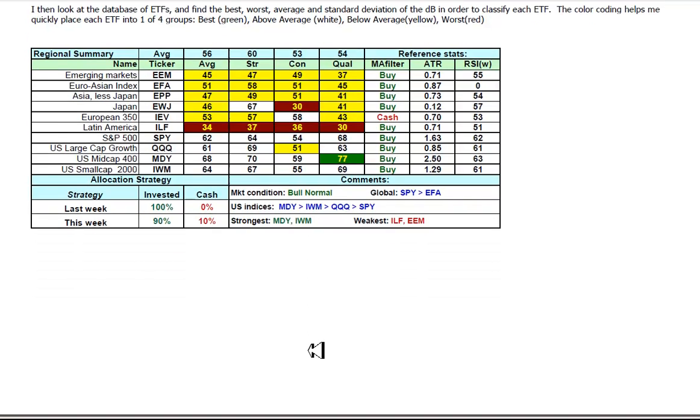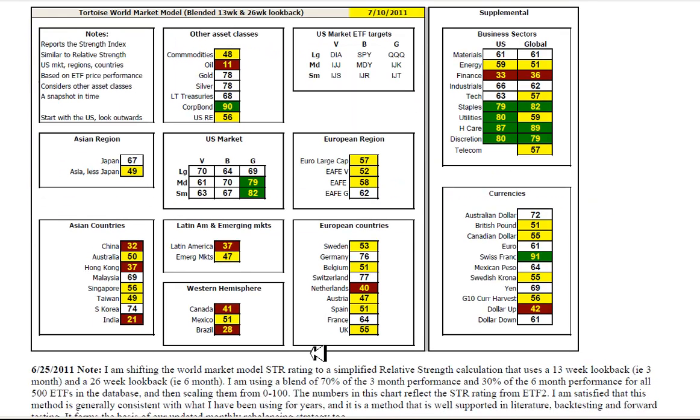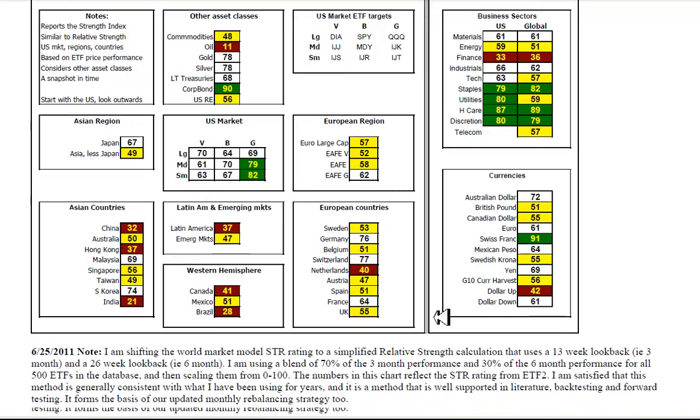In the globals. World market model strength, again, small and mids on the growth side. Pullbacks in oil and in the commodities. The commodities are still slightly above average, but not as green as they were last week. The defensive sectors, staples, utilities, healthcare, continuing to do well. Swiss franc holding steady. Switzerland and Germany remain strong inside Europe. Weakness, generally speaking, in Asia and the emerging markets. U.S. has the strength right now.